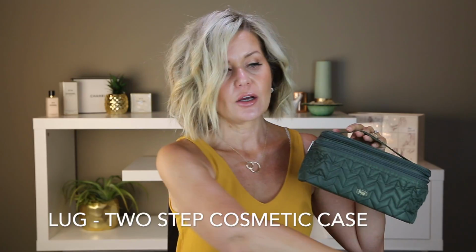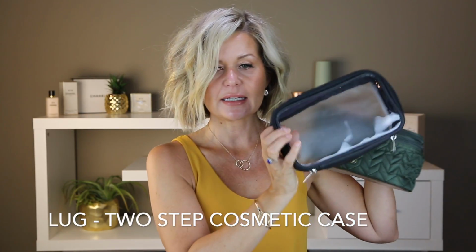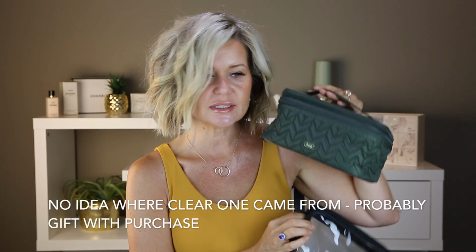So I did take 2 makeup bags. This one is my Lug. It's a train case, which I really enjoy. And I also brought a clear one. And the reason why I brought 2 is this one I brought in my carry-on. So this was all my dry goods. And this was all my liquidy goods. And this one I packed in my suitcase. And then this one was in carry-on for the trip.